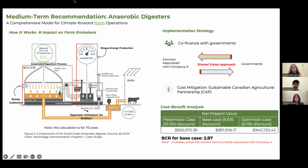Our next recommendation is installing anaerobic digesters on dairy farms. Though requiring high capital investment, digesters could cut emissions by 15 to 20%, generate 200 megawatt hours of energy annually, and produce byproducts that can be used as an alternative fertilizer. Additionally, with the ongoing 20% natural gas shortage, these digesters can help mitigate energy supply risk by providing a local energy source. By using co-financing models through programs like Sustainable CAP, we can lower costs for the farmers. The solution has an NPV of $826,000 to $940,000, thereby offering strong economic returns.